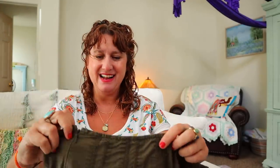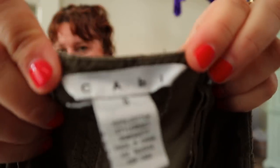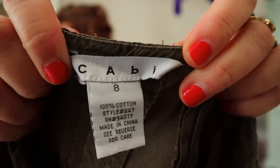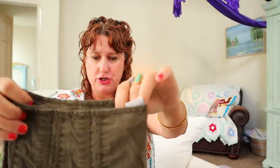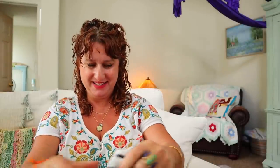It's so fun because I don't know what's in here. This is a cabbie skirt in a women's size 8. This is an older piece because this is their older tag. But it's a women's size 8, 100% cotton, kind of A-line skirt. Okay, what else did I find?